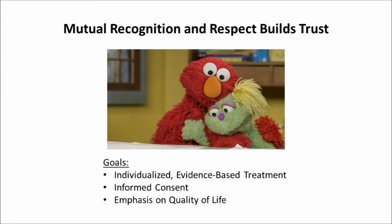Some goals that I and many others who I've spoken to in my situation talk about are individualized, evidence-based treatment. On top of that, informed consent, conversations between the patient and the doctor, and also emphasis on quality of life. I've spoken with a lot of patients about this, and one of them agreed to have me share her story with her. She was taken off of her high opioid dose in a very rapid manner. She suffered from terrible symptoms of withdrawal. She's currently still suffering from these symptoms, and she says this about it.